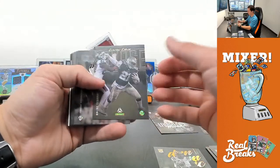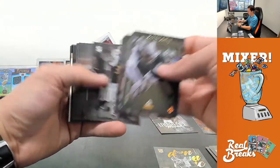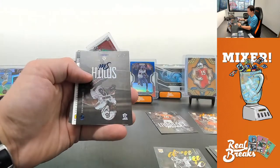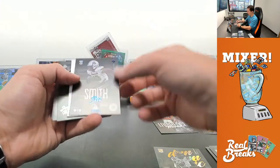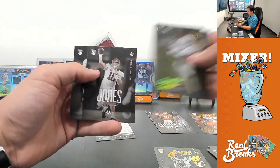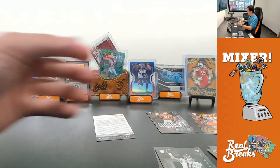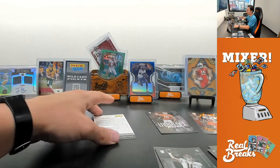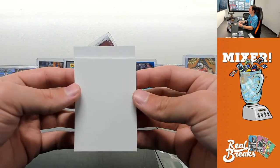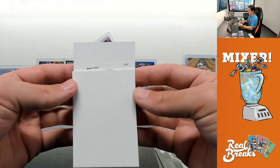Savage Ezekiel Elliott. And Tannehill. Ooh, Redemption Inc. Shy Smith out of 99. Jonathan Taylor Dynamic. Mac Jones base. Patrick Sewell. Let's go. Give it to me one time. Luminance Redemption Auto. Good luck, everyone.